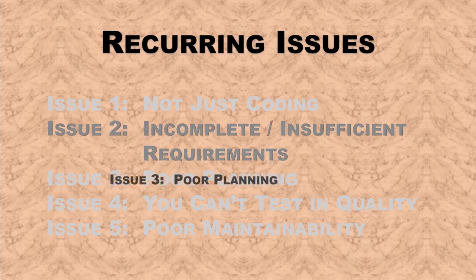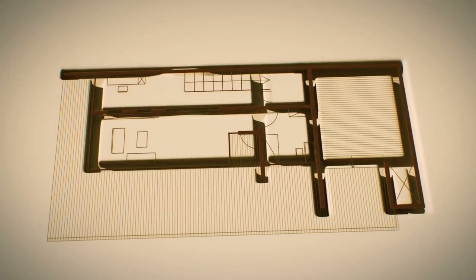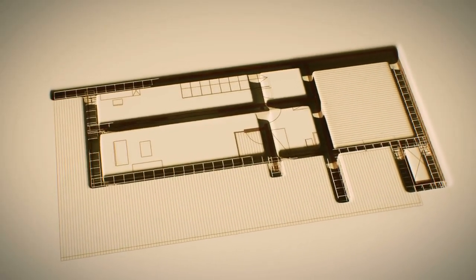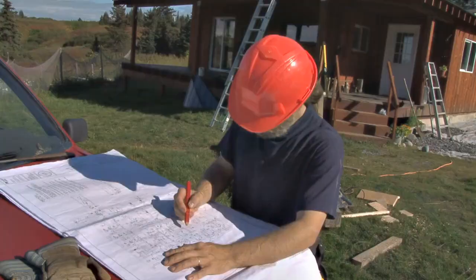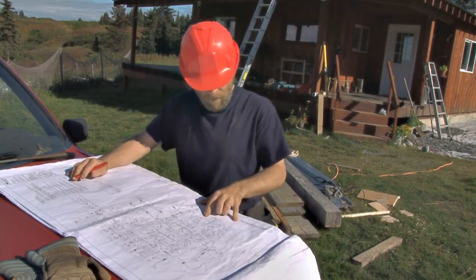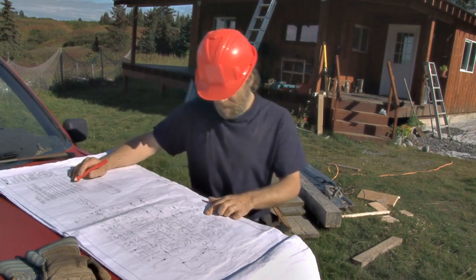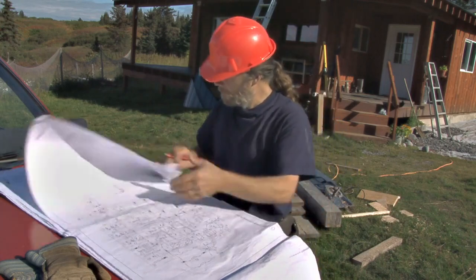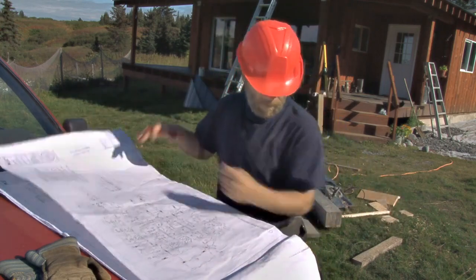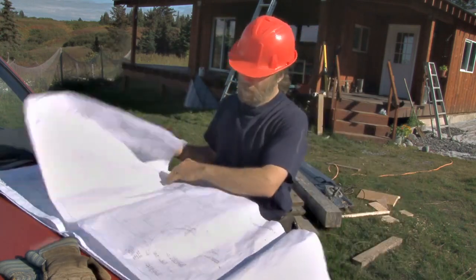Issue 3. Poor planning, or failed to plan, plan to fail. Imagine you are building a house and you are going to act as your own contractor. You've never done this before, but how hard can it be? You've closed on the piece of property. You know the kind of home you want to build and the features that are important to you. And you've arranged for all the subcontractors that are needed to build your new palace.